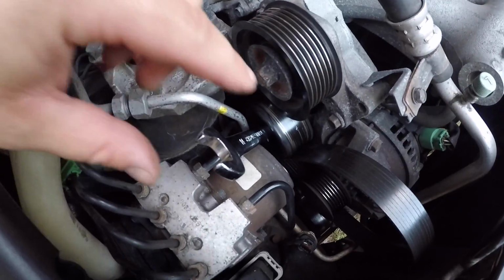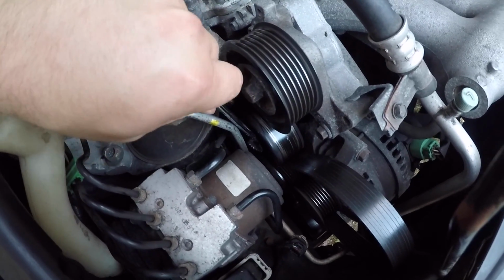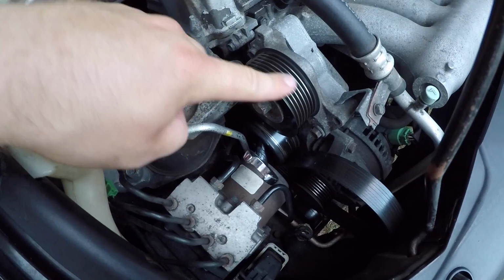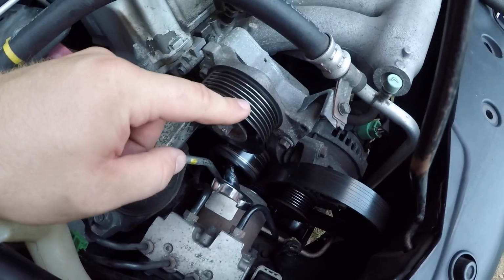So just a better view for all of you guys who are doing this your first time, the bolt is the bottom one where you're gonna put the 14mm wrench on, and then you're gonna use your breaker bar to pull back towards you to relieve the tension on the whole serpentine belt. So let's go ahead next and get this idler pulley off.